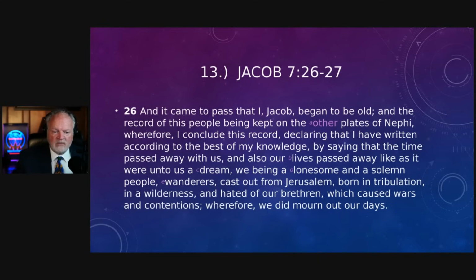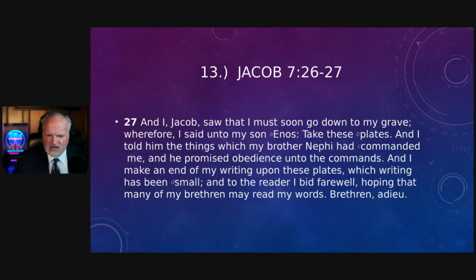So there's an ongoing process. He's referencing this other set of plates kept by the kings. I'm just keeping these plates. The other plates with the secular stuff and the kings and the reigns and the wars and everything, that's over there in this other set of plates that is continuing to be kept. That's verse 26. Let's go to verse 27 of Jacob 7.